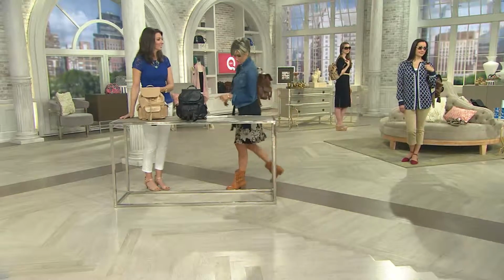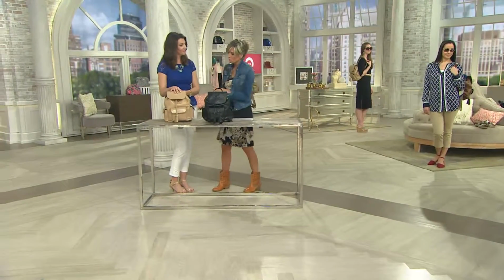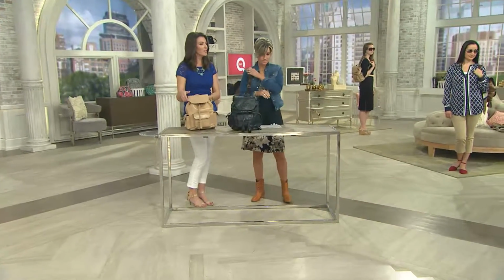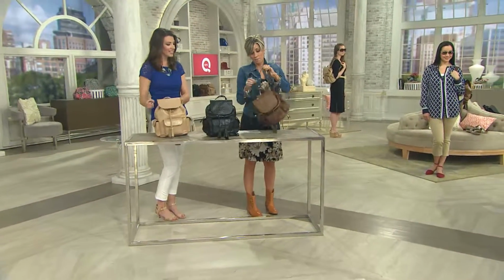You can't go wrong. By the way, I love this color. What do we call this? This is frappe. That is so pretty because those blush tones and the nudies are so. Absolutely. It throws back to all your sandals. Really gorgeous.